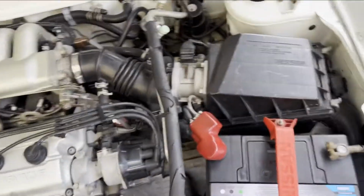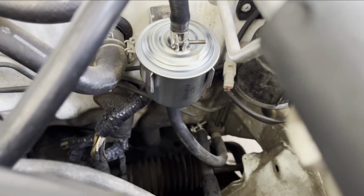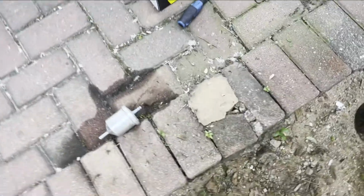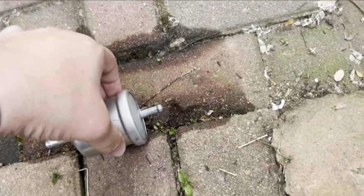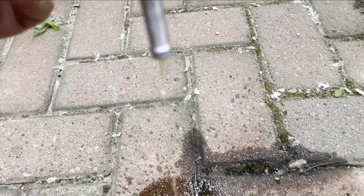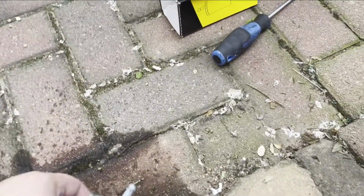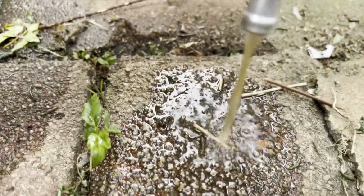This has got to be one of the easiest fuel filters to change. One screw clamp at the top, one screw at the bottom, pop it out, put a new one in. Now this is why I thought of replacing it. How disgusting is that fuel? Like that's horrible. So I'm hoping that sorts out my issue.